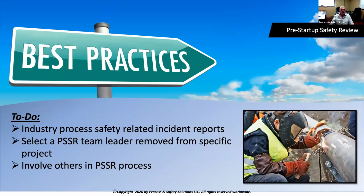So some of the best practices for PSSR is really to look at some of the industry process safety related incident reports. Try to get an understanding as we read some of these reports, whether it's through the CSB or the CCPS, and there's a number of different agencies, even API, for example, has different incident reporting entities that you can actually look at. Unfortunately, there's no way to look at them all in one combined place. I wish there was, because we can learn a lot from others that have had issues and incidents in their facilities, and then we can apply those learnings to ours.